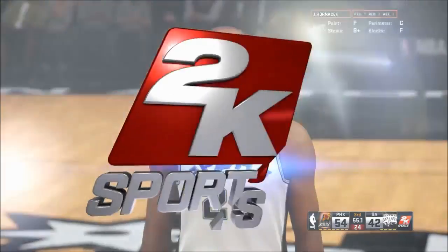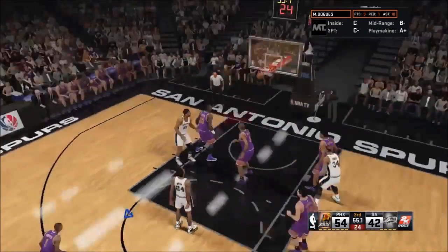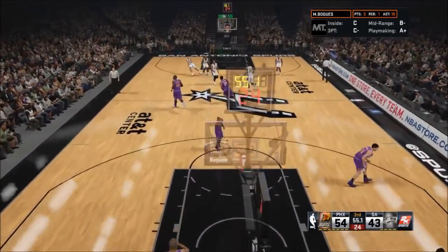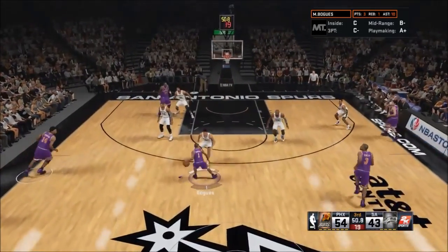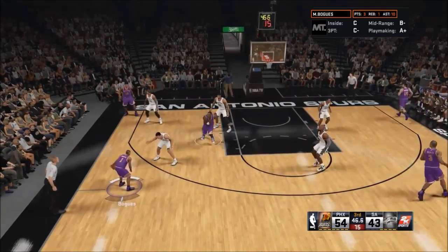What do you guys think so far about the offensive approach for Phoenix? Well, their passing has been picturesque, a thing of beauty in both halves. More than a few of their baskets have come off assists. And another thing that's obviously helped them here, guys, is how hot they've been from the three-point line. They've been on fire. Now, here's Bogues.